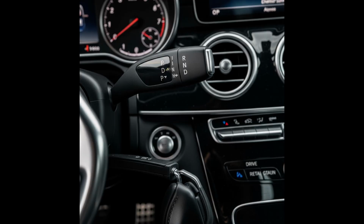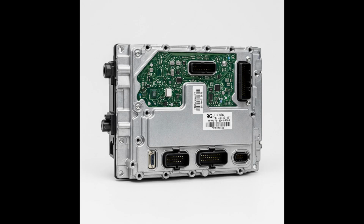To sum up, the 9G-TRONIC is a modern and efficient gearbox that significantly contributes to the driving comfort of Mercedes cars. Its potential faults are mainly concentrated around the mechatronic module and oil quality. Regular and professional service is the key to long and trouble-free operation.